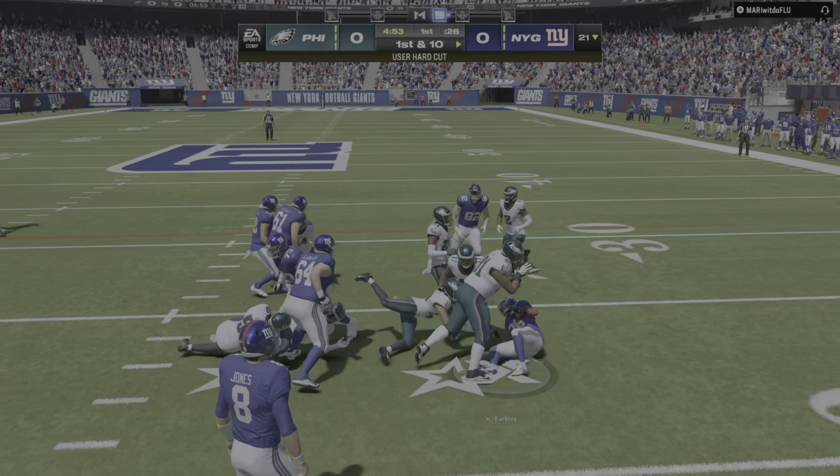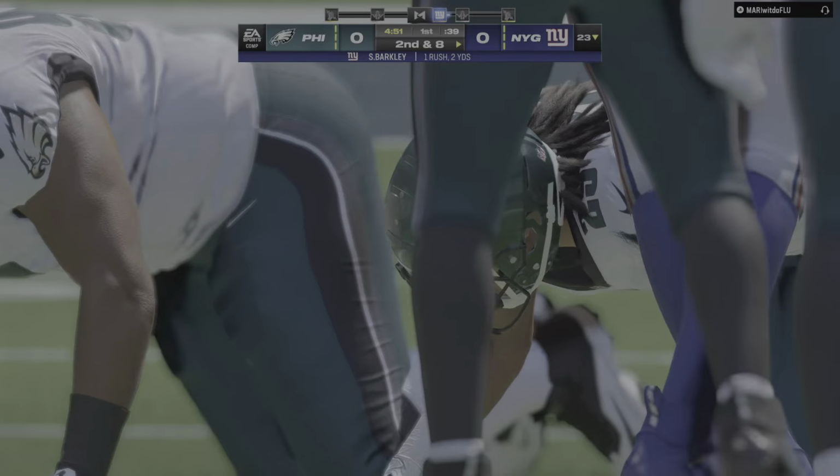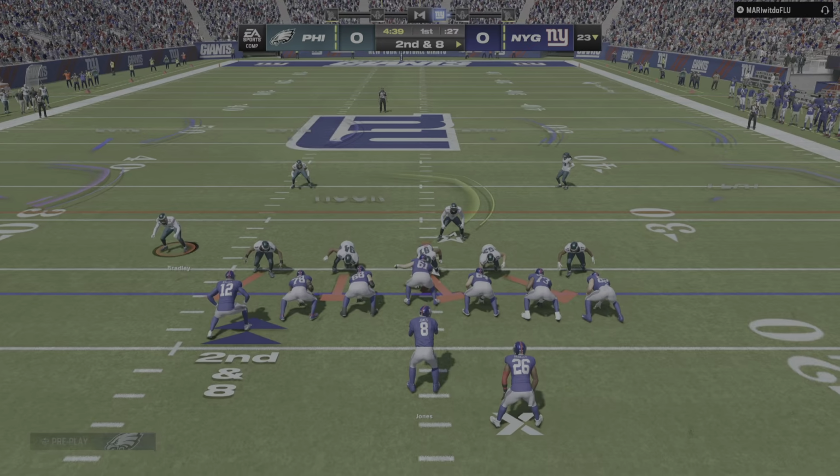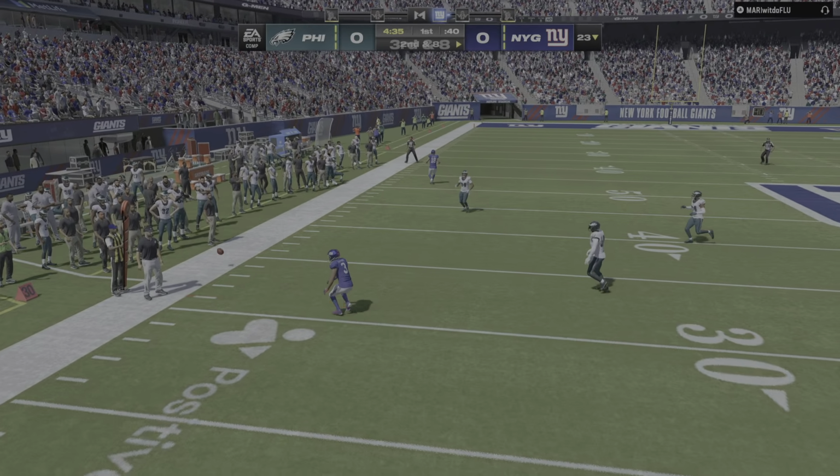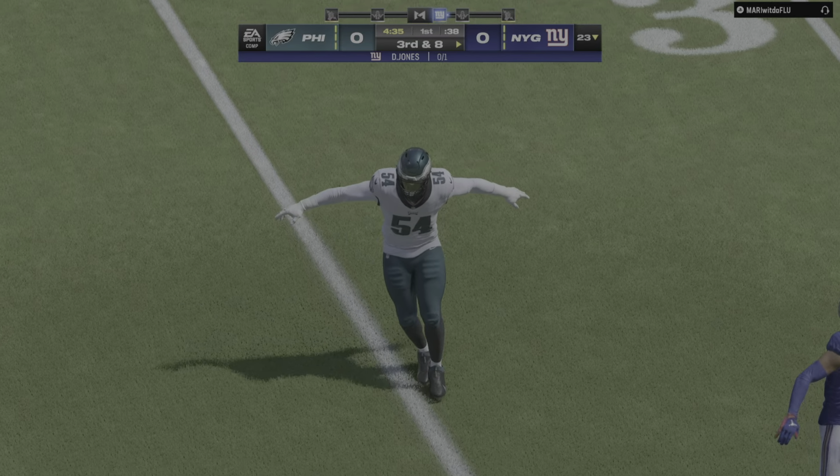Start out on the ground. It's Saquon Barkley. And nothing much materializing there on the first down run. He'll get a couple, and that's it. 2 yards on the pickup. Jones fakes the give to Barkley. A quick throw there is incomplete.